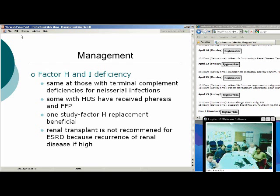And those with HUS have received plasmapheresis and FFP, as you learned in the prior lecture. In one study, factor H replacement was shown to be beneficial. Renal transplant is not recommended for end-stage renal disease because of the high recurrence rates. I think you heard before in the earlier lecture, it was like a question mark. Some transplants, some don't. Right, unless you fix the underlying problem that caused the problem. And so this is an issue for these.